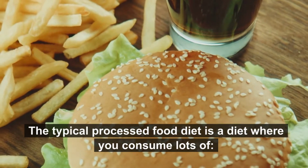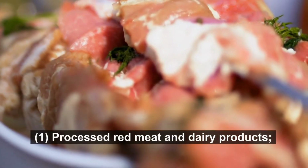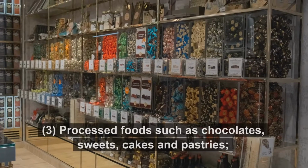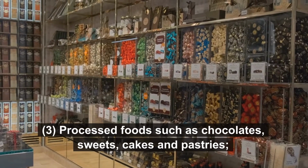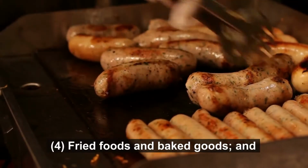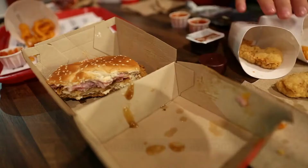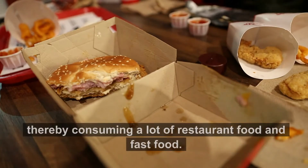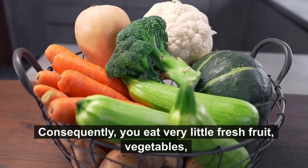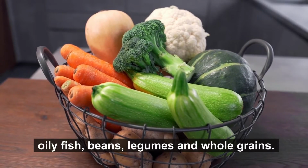The typical processed food diet is a diet where you consume lots of 1. Processed red meat and dairy products. 2. Artificial sweeteners. 3. Processed foods such as chocolates, sweets, cakes and pastries. 4. Fried foods and baked goods, and 5. Refined sugar, salt and white flour. You may frequently eat away from home, thereby consuming a lot of restaurant food and fast food. Consequently, you eat very little fresh fruit, vegetables, oily fish, beans, legumes and whole grains.